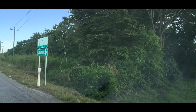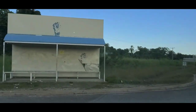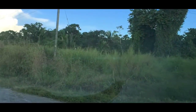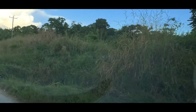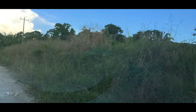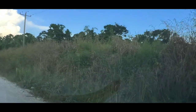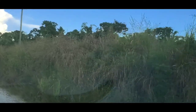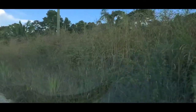Walking distance, or maybe close to walking distance, is what I read in the review anyway. I don't know. Let's see. 4 kilometers. It's about 5 minutes from here.